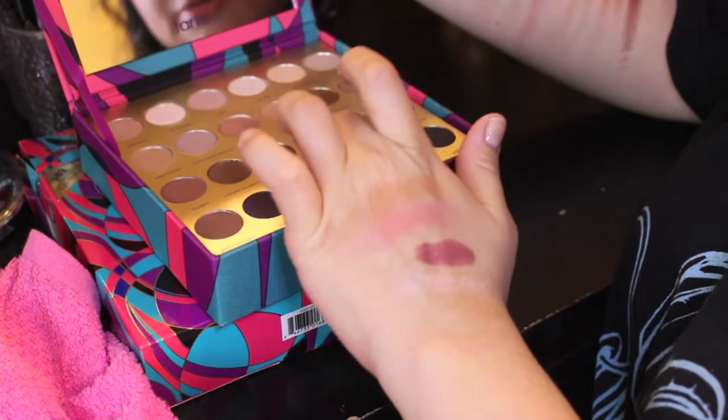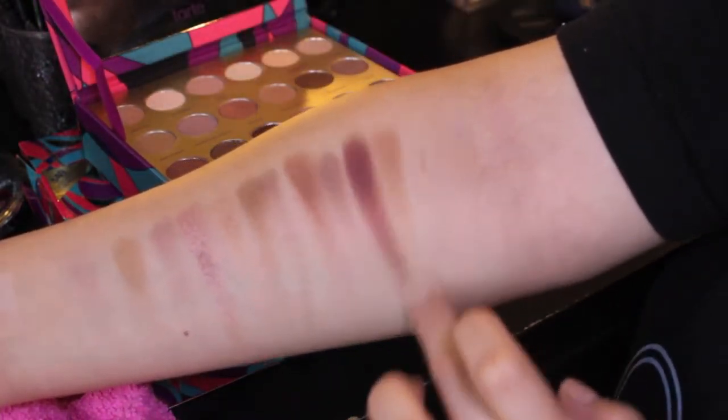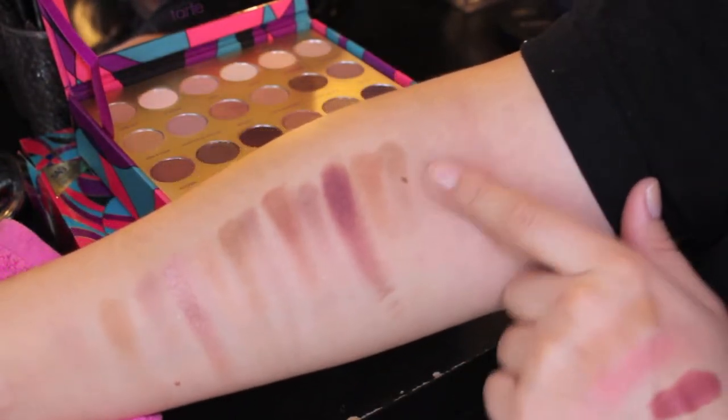I have Barrett, which is really nice. I think this is the perfect transition tone. It is matte, it does not have any shimmer in it whatsoever. Let's put a little more on. Then next you have Sepia, and once again this is another perfect transition tone, so I really like this guy.